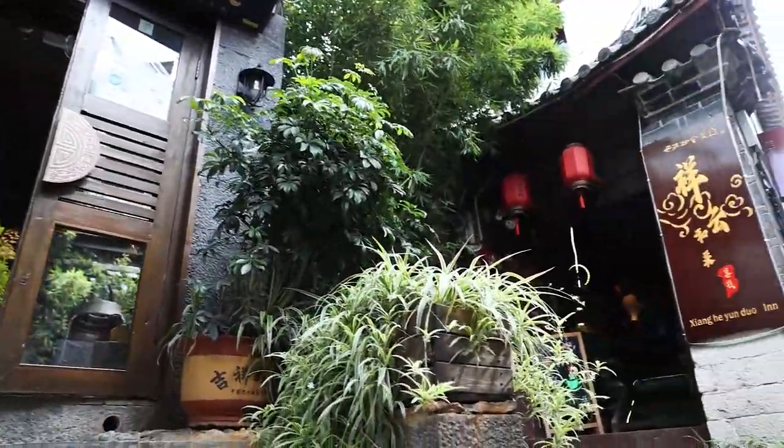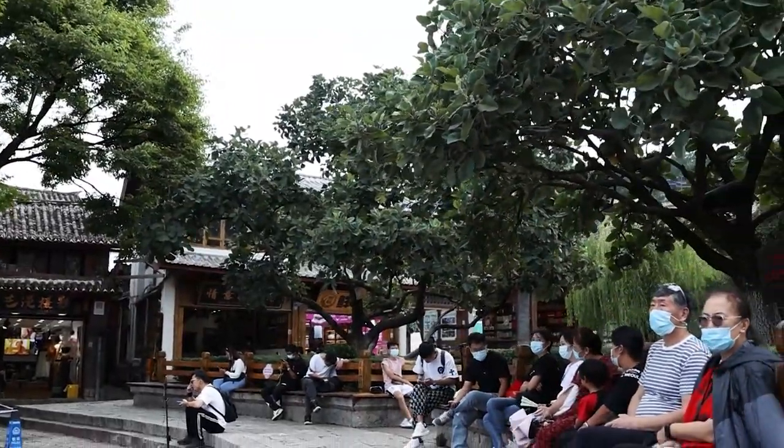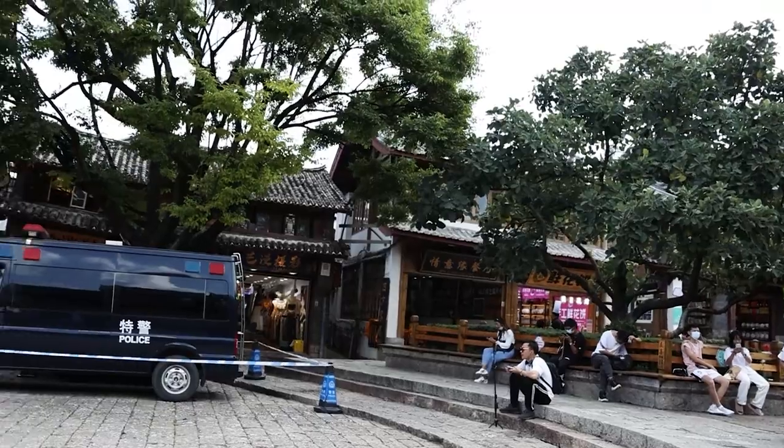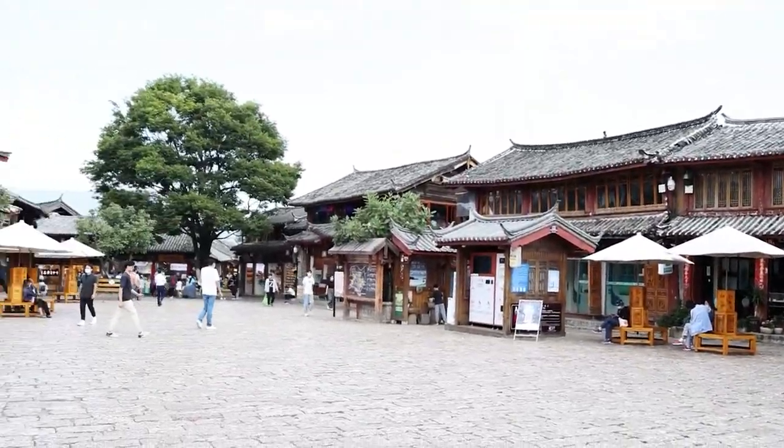Here's some sort of noodle place. So many nice areas here. I guess this is kind of a famous spot. We have some people live streaming here in the background, selling stuff. And there's police here as well, guarding.